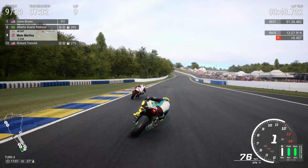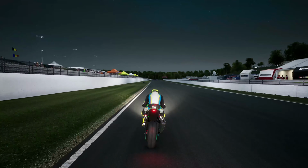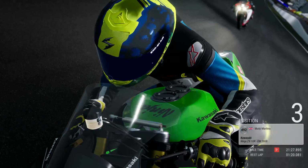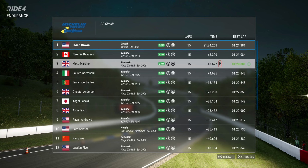We've got half a second penalty. Owen Brown's gone through for the win. And I've got a corner and a half to pull out a half second gap. And what do I do? I hesitate on the gas for some reason and the bike doesn't go anywhere. And we finish, dun dun dun, third. And I'm not particularly happy about it. I'm not overly disappointed. It was one of them weird races where the game's just determined to make you not win. So I'll take a third after everything that happened.